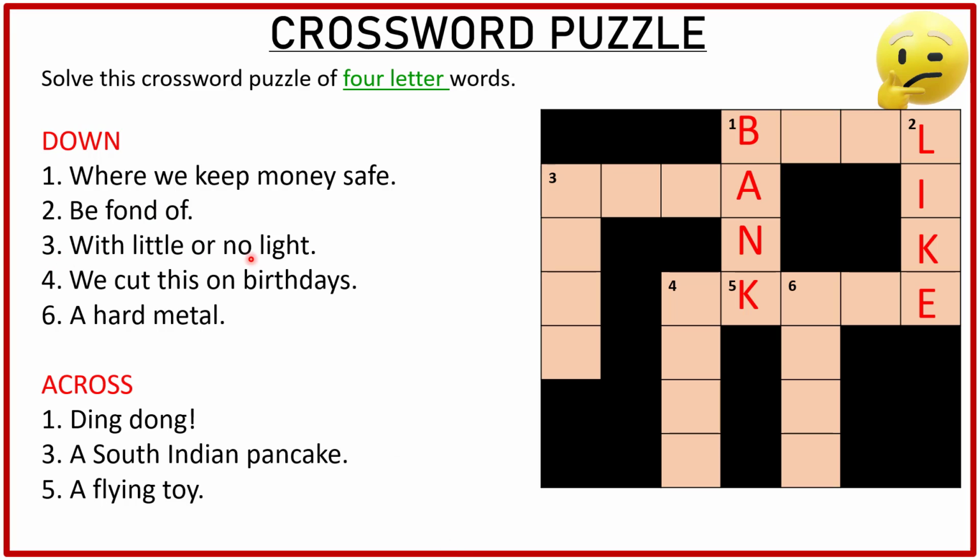3. With little or no light. Which thing has little or no light? Correct. Dark. 4. We cut this on birthdays. What do we cut on birthdays? Correct. Cake.